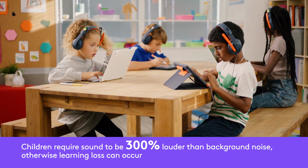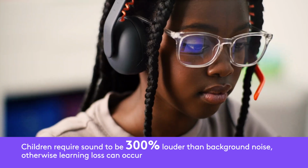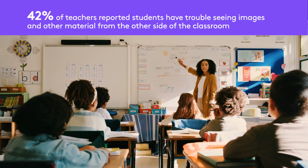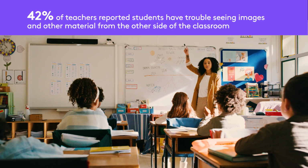On the audio and visual side, which is just as important as the physical side, children require sound to be 300% louder than background noise, otherwise learning loss can occur. 42% of teachers reported students in the classroom have trouble seeing images and other material from the other side of the classroom. It's safe to say ergonomic and physical wellness is paramount in the tech-driven classrooms of today.